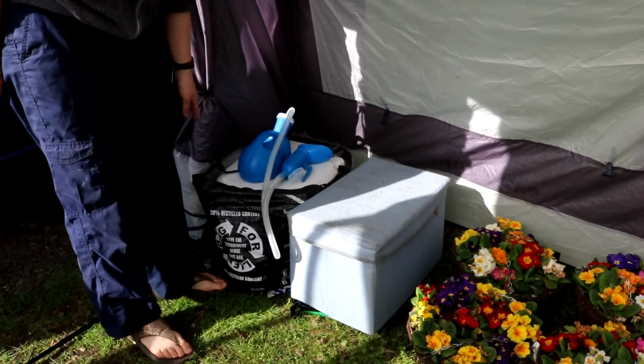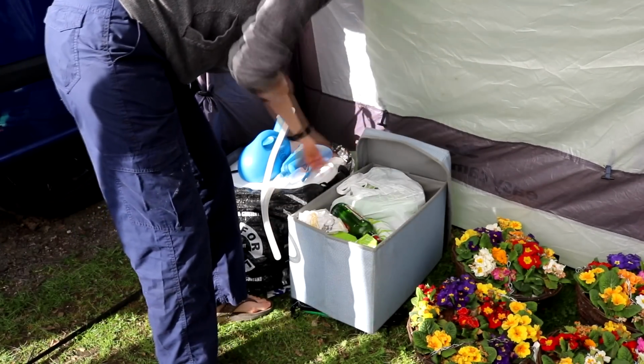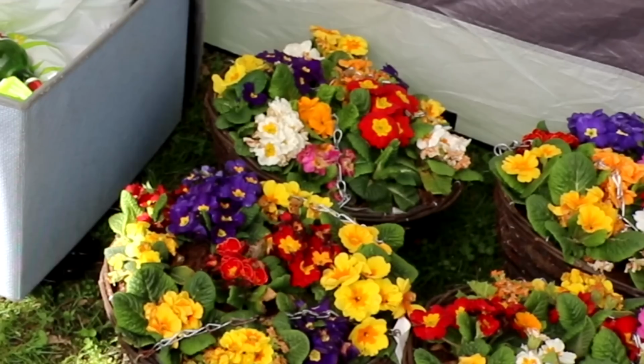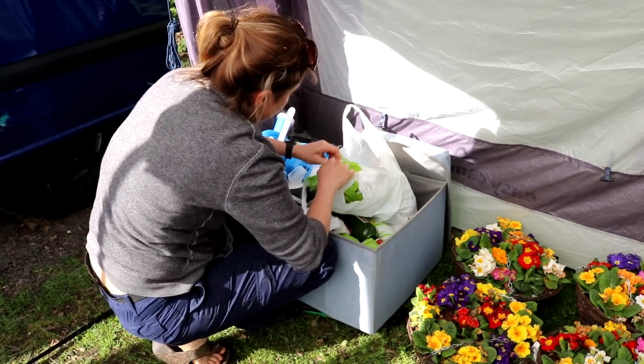And these collapsible boxes have been great for storage as well. We've got a few of these at home, but we just take one with us. And we'll use it for various things. Sometimes it's electric, sometimes it's a snack box. And no, we don't take flowers with us camping. It's just we went to a cheap shop and took them home.